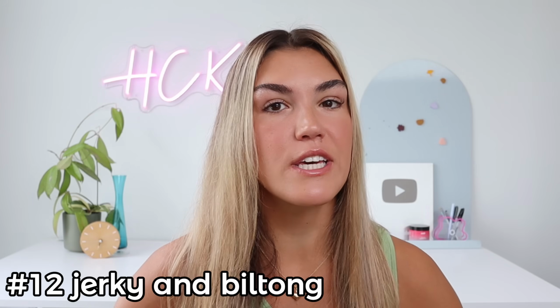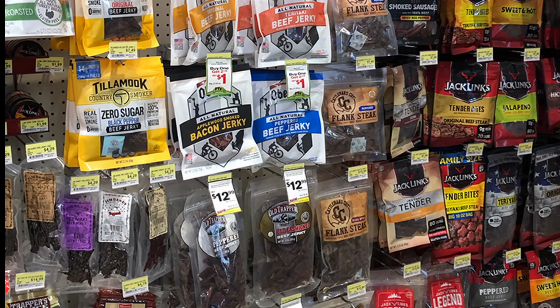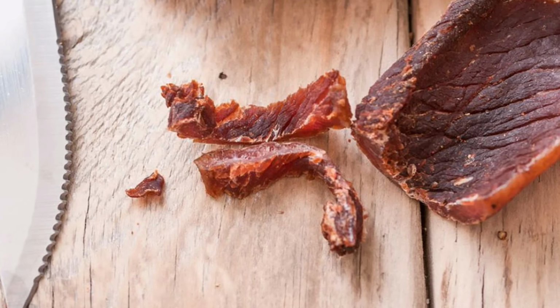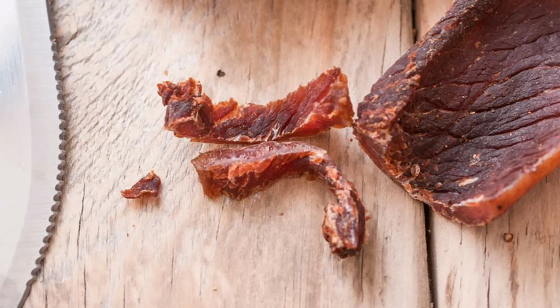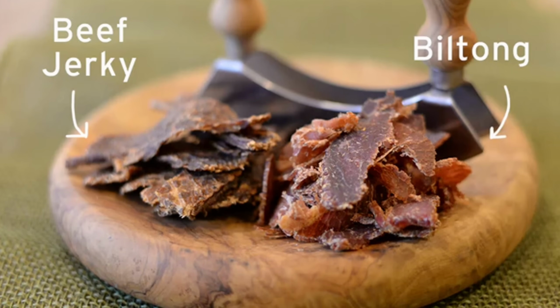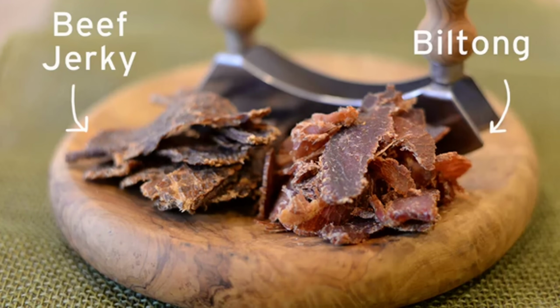Number 12 is jerky or biltong. And we're starting off with a snack that you can find almost anywhere, even at petrol stations. So if you're in a pinch, this can be easily accessible. Both jerky and biltong are dried meat, which makes them great for travel. And of course, they're packed with protein. 100 grams of jerky will get you over 30 grams of protein, give or take, depending on the brand. Biltong traditionally has more fat, which isn't a bad thing. This can also help with satiety.